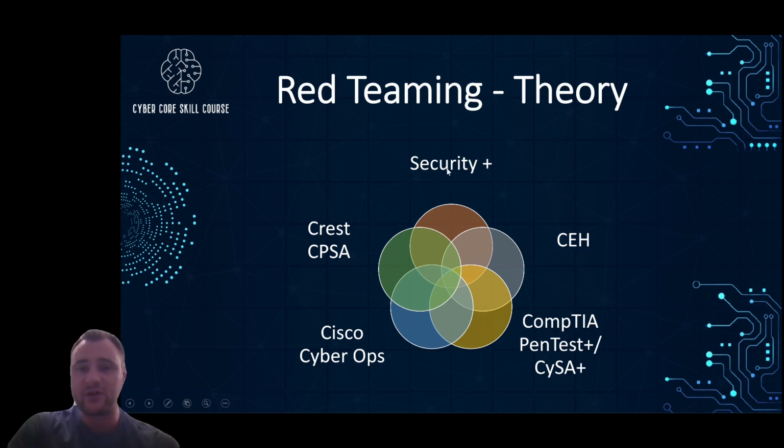The knowledge that you gain on your Security Plus will assist you to pass the PenTest Plus and the CYSA Plus. So they sit quite comfortably within each other. And then CEH, the big boy of this area, also contributes towards this, very much hitting the sweet spot. When you've got so many more exams, it's a finite sort of eye.